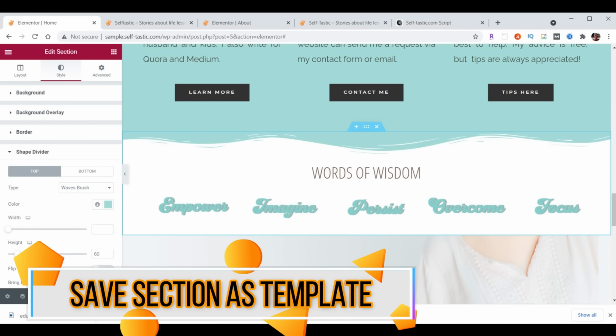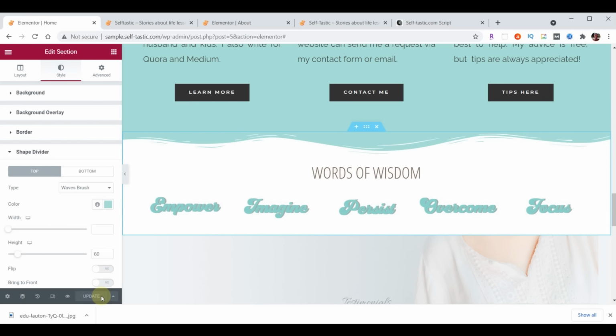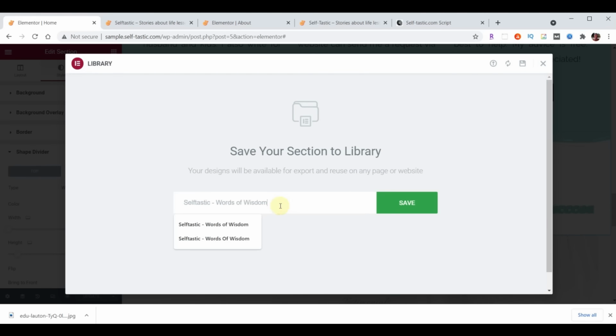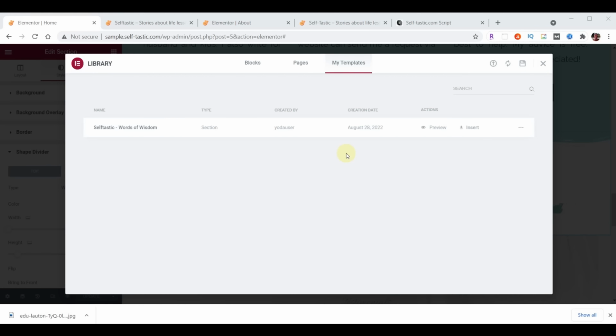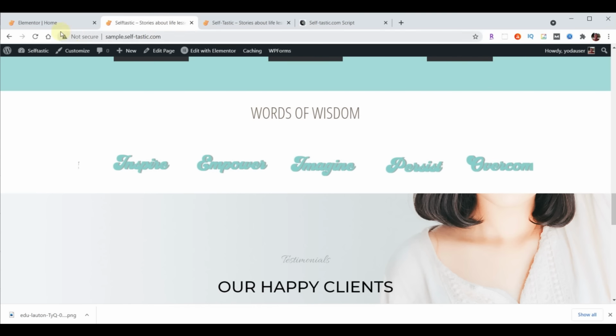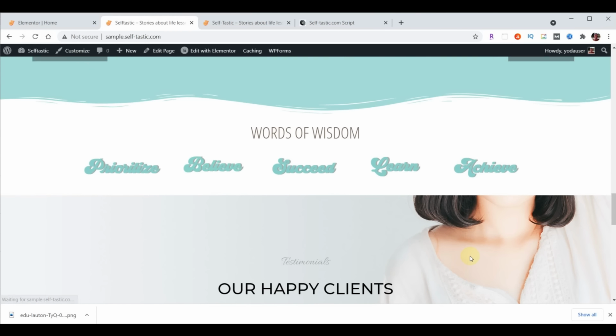Now, since I know we're going to want to reuse the Words of Wisdom section, I want to go ahead and save it as a template now so we can use it later. So I'll go ahead and go up here. We can right-click, choose Save as Template. We'll give it a name. Choose Save. Now that we've saved our Words of Wisdom section as a template, we'll be able to reuse that at any other page in our website. So let's go ahead and close this window. Come back over here. Reload. And that's looking pretty good.